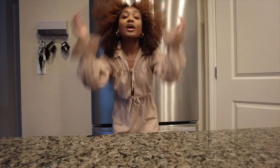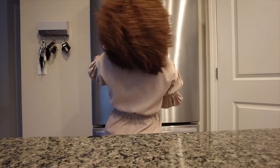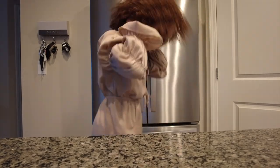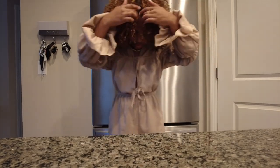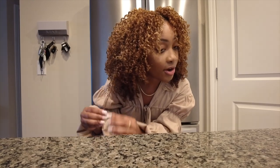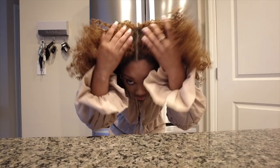Also, y'all, let's talk about how my wash and gos have been popping lately. I actually just refreshed this wash and go, but the curls are giving, and I actually picked it out, so I'm probably going to end up washing this out in the next 2 days. But I'm just really shocked that my curls are popping like this after the whole color transformation. I need to go get my roots touched up.